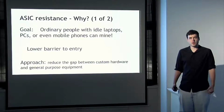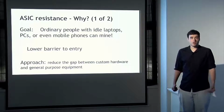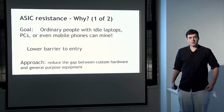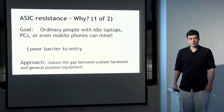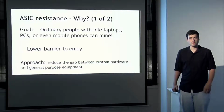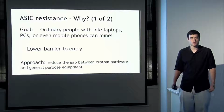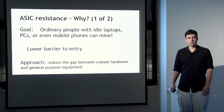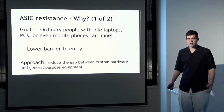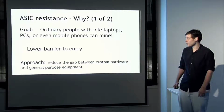Now, there are several reasons why we might want an ASIC-resistant mining puzzle. If you recall from previous lectures, Bitcoin mining used to be done using ordinary computers like CPUs and GPUs, then eventually moved towards customized FPGA devices, and now mining is mostly conducted using very powerful optimized ASIC chips, which are so vastly more effective than general-purpose computing equipment that it doesn't even pay off to use an ordinary computer or a very old generation of mining equipment.